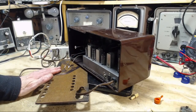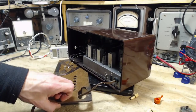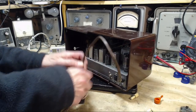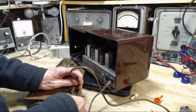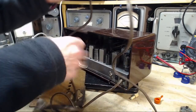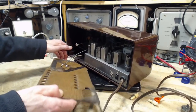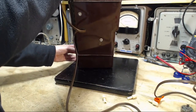Now we're going to want to keep this antenna on because we're going to need it, although I could remove it temporarily and put it back on again later. My intention here, I'll leave it on because once it comes out of the cabinet, it won't be as much of a problem. There we go. Let me just flip this up here for now. I'll take a look underneath.